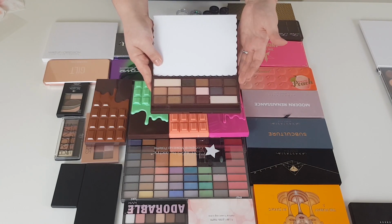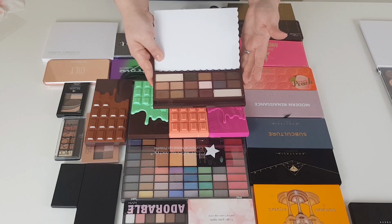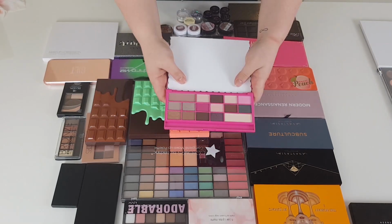A lot of people compare this eyeshadow palette to the Too Faced Chocolate Bar palette, and I don't see it. I own that palette and I don't really see that comparison. So personally, I am going to be getting rid of this one.